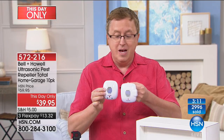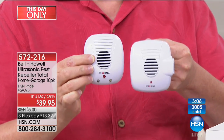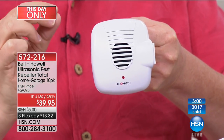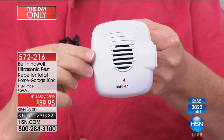If you're just joining us, this is Bell & Howell, folks. This is a company that's been around for over 100 years. They test their products top to bottom. This is quality from top to bottom. Very, very simple product. I wish I had invented it. But what it is basically, is a computer chip inside, a speaker sends out a certain frequency. It's higher than you can hear. I can't hear it. You can't hear it. Even your dogs, your cats can't hear it.